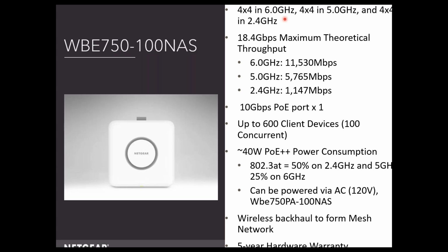Take a look and see what they've got. But we've got 4x4 on the 6, the 5, and the 2.4. That means with all of this, guys, theoretical throughput, 18.4 gigs. Holy cow. Never in my life. But I think speeds on the 6 gigahertz can reach 11.5 gigs, or 11,500 megabytes. It's crazy fast. The 5 is 5.7, the 2.4 is 1.1. So even on the 2.4, guys, we're faster than gig speed. Just crazy. It's awesome. I love it.